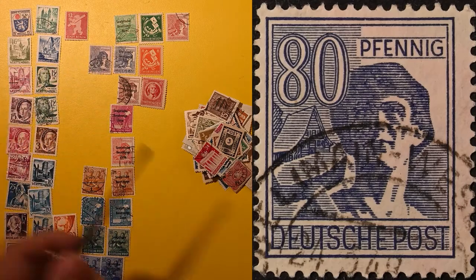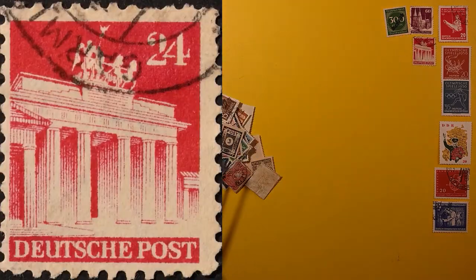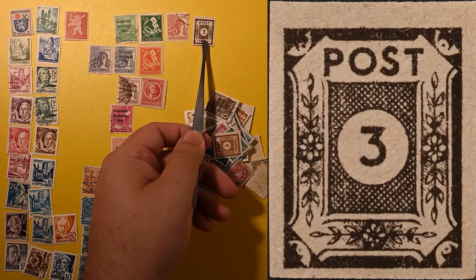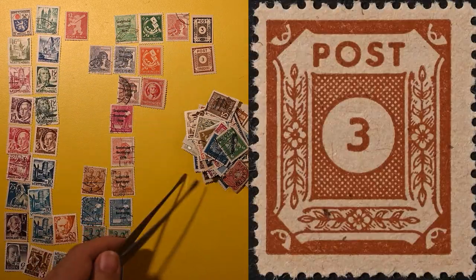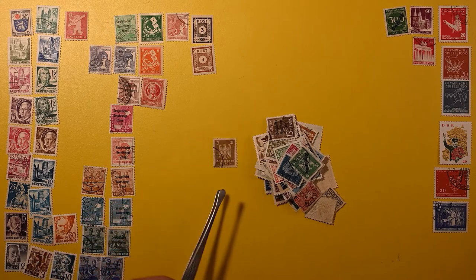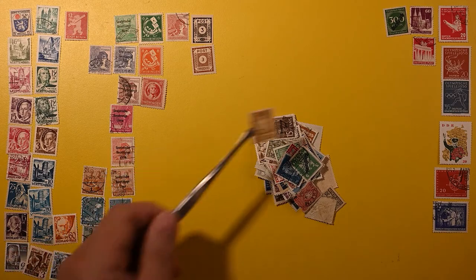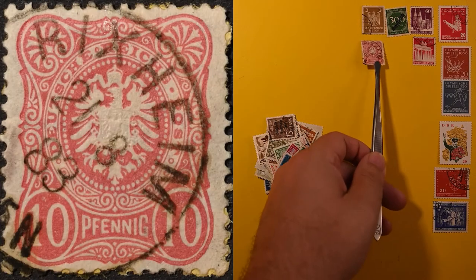Let's see, an 80. And I believe that's part of that series. These are a different Soviet zone, I believe. And some of the others, there's quite a few different Soviet zones that are broken out in the catalog. And again, because I haven't focused on them recently, I am not at all up to date. So these are just typical German Empire here.